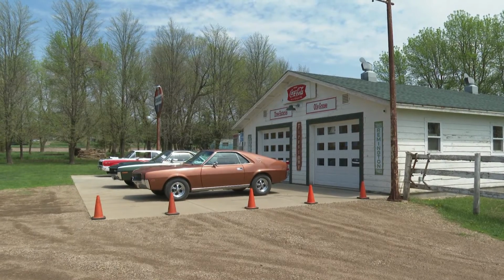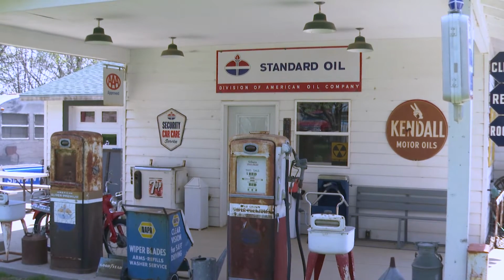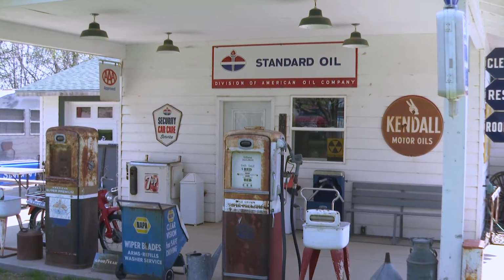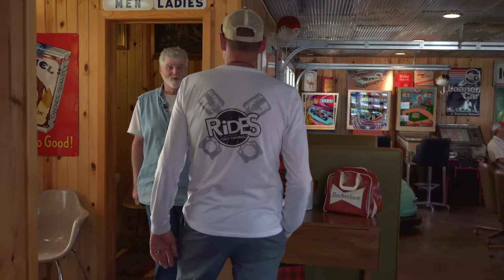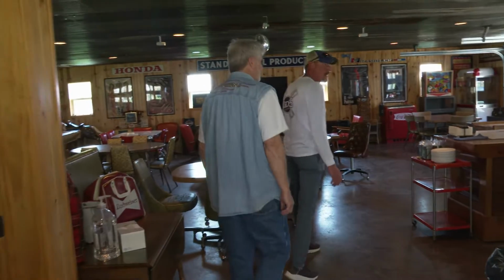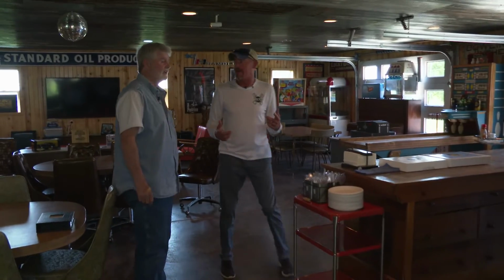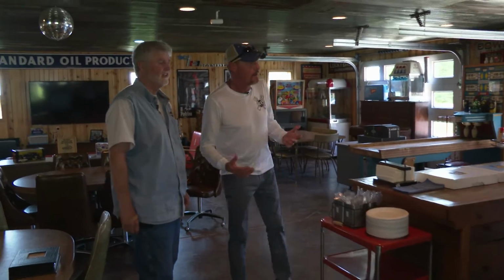How long has this been here? We completed the building in 2015. So was the building here previously? Yeah, this building was a horse barn. Well, let's take a walk and start here and work our way around. When you look at it, you can sit here for an hour, come back in and see stuff you didn't see the first time around. Full kitchen.